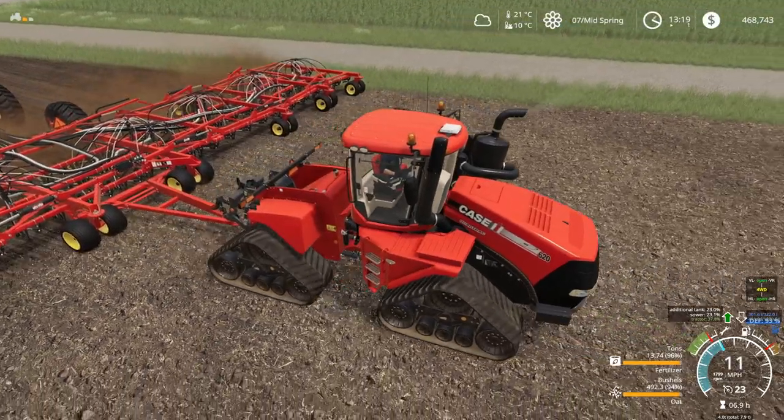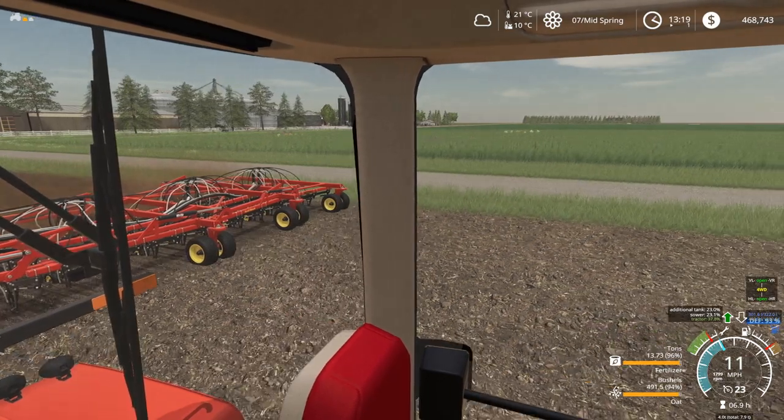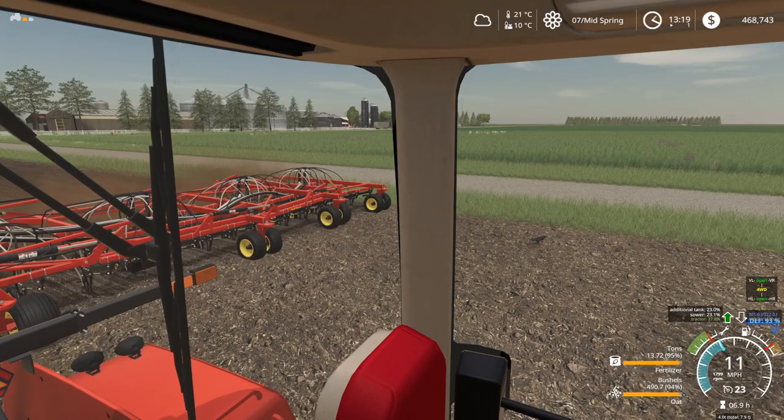Sweet. I love driving this thing. This is such a fun unit to drive. All right, there we go. Oats in the ground. Sowing some oats, perfect.